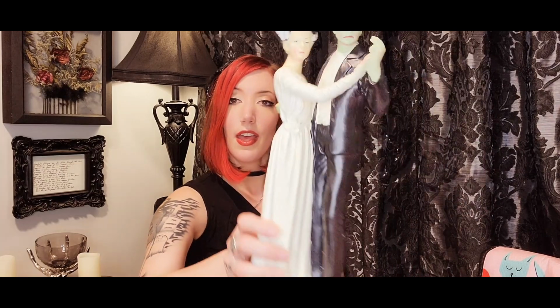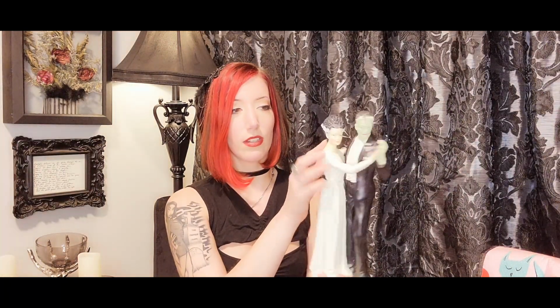Look how sweet, if that would focus. Camera, can you do it? No? Okay, there we go. We've got Frankenstein here, Frankenstein's monster, and the bride. And they're just a beautiful sculpt, although the paint job on them is a little off, but I thought the sculpt was very cool.